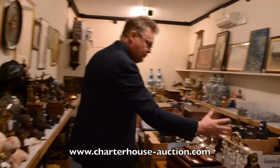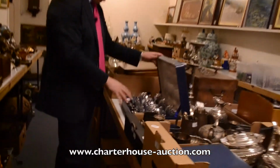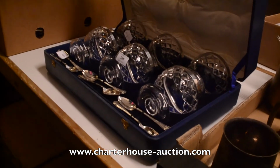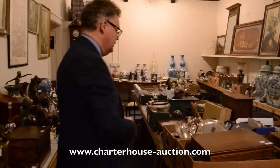So more silver and plate. We've got tantalus. We've got a sweet little Mappin and Webb little Sunday set here. Certainly in my house, nothing stands around long enough to go into a nice little silver mounted bowl like that. But what a lovely little presentation set there. More plated items. We've got clocks.